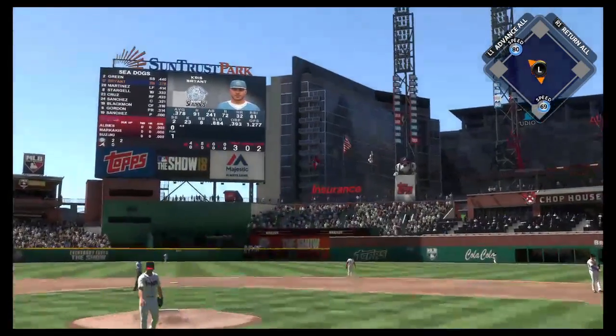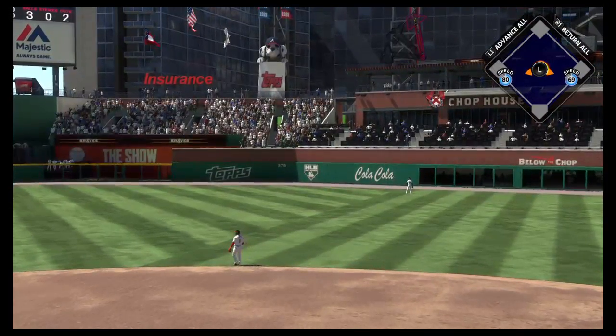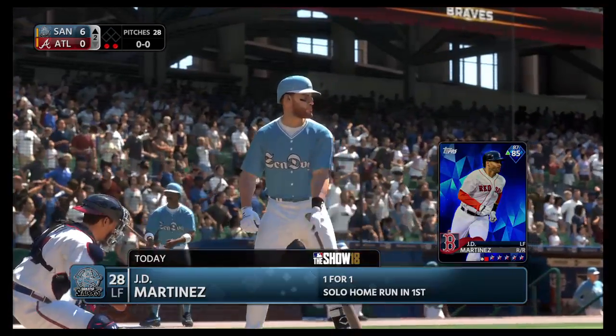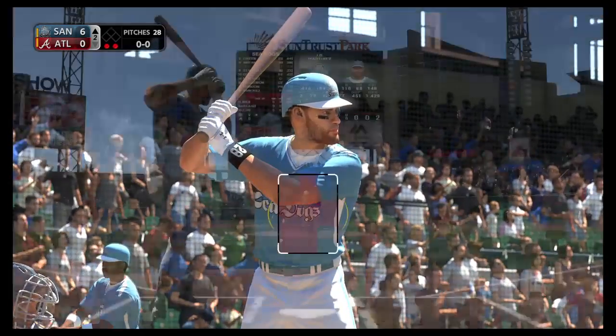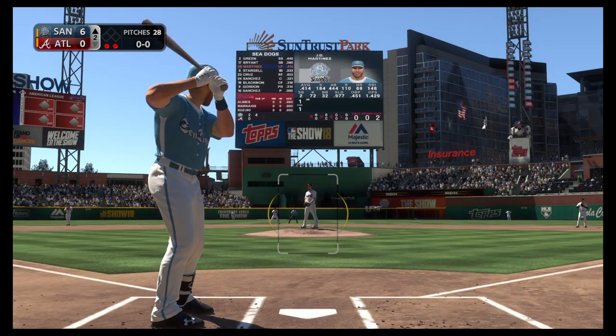Swing and a drive to right. There it goes. And this one is gone. A home run. Trying to pick things up where we left off, J.D. Martinez. And he's off to a hot start in this one. Homered his first time around.